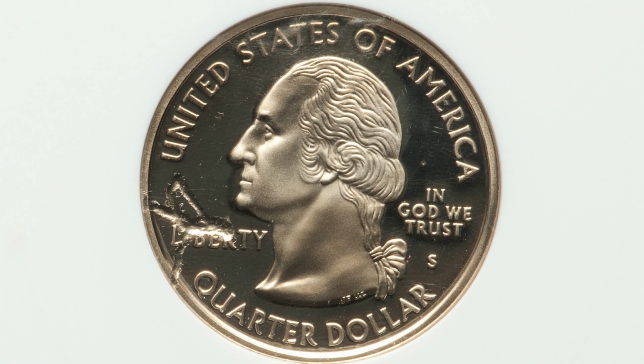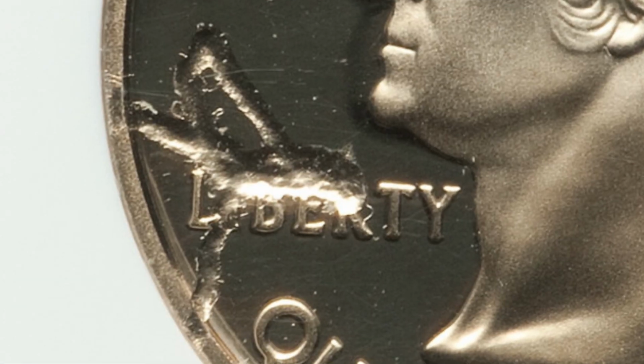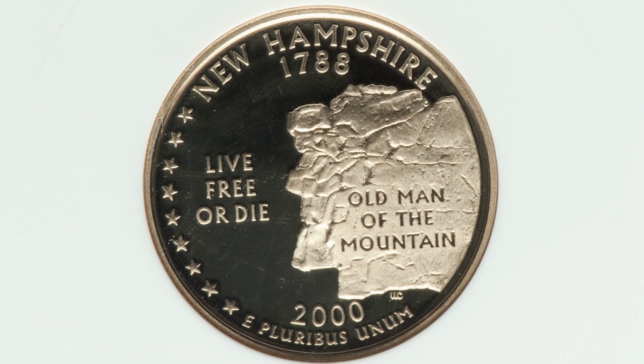Here is a nice strike through on a 2000 proof New Hampshire state quarter. So always check your state quarter sets, your proof sets for mint errors. Inspect those coins very closely. You can see that strike through going through the word Liberty. Very obvious that this coin was struck through a string, and it is graded by ANACS at a proof 68, and the coin sold for around $150.